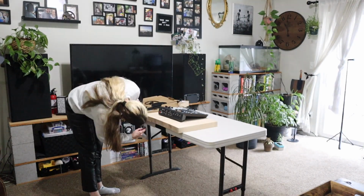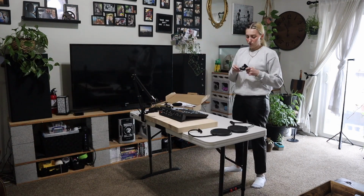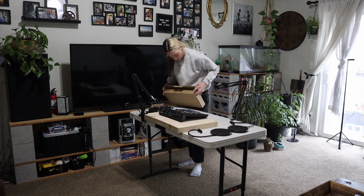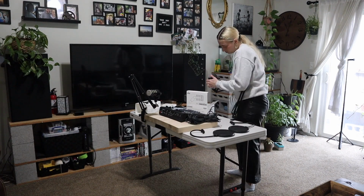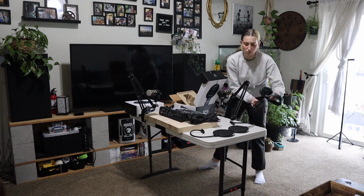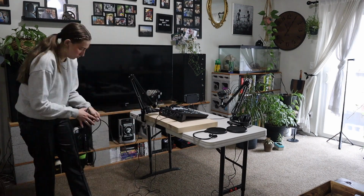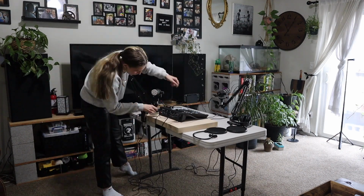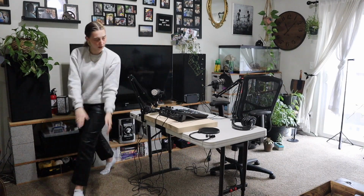This is like the most tedious part, is just getting this clamp unwound. Okay, and that is it.